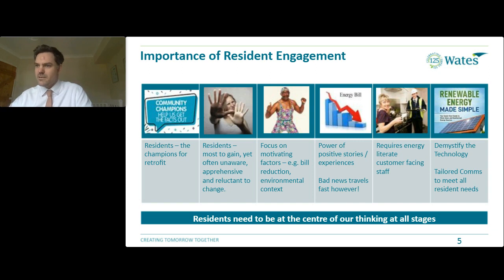We work closely with TPAS, who've carried out an interesting research project around fuel poverty, where campaigns focused on fuel poverty were not actually a success, because people don't identify with fuel poverty. So a focus on healthy home messaging worked much better.